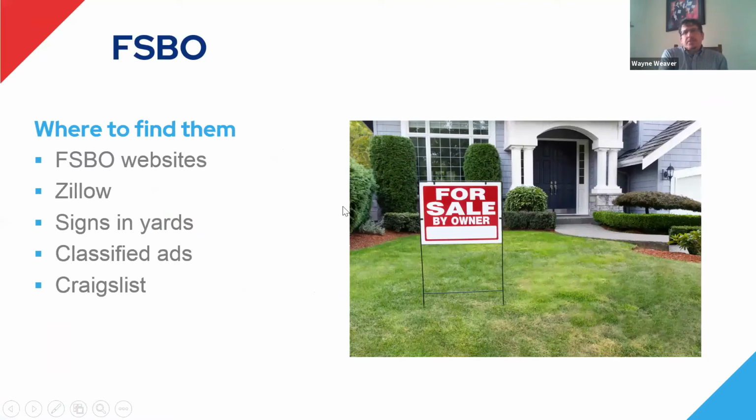So, twofold here on a for sale by owner. Prior to a market being super, super crazy, where folks are actually looking for homes, for sale by owners have been around forever. So it's not like they're new just because the market's crazy. So we work a for sale by owner to try to get the listing, because we still know that a large chunk of them still end up listing with an agent.